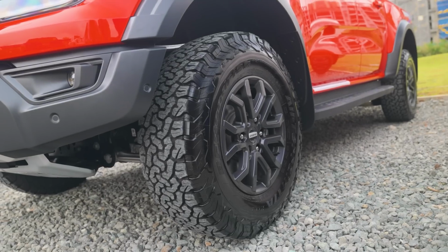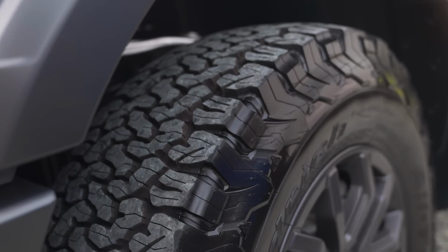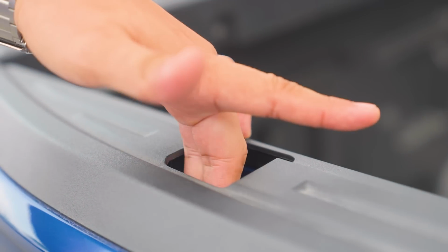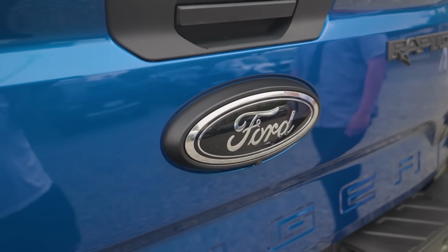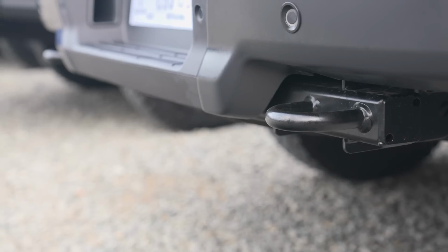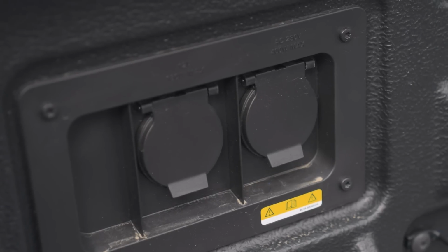Got updated Ranger Raptor wheels, but what everyone's been looking for, BF Goodrich KO2s. You've got mounting holes right here, in case you want to work in the job site. There's more mounting provisions right here on the side of the bed liner. The black Ford badge makes an appearance. And of course, you got tow hooks in the back if you want to help your friends out of a rut. So this is one really powerful truck.